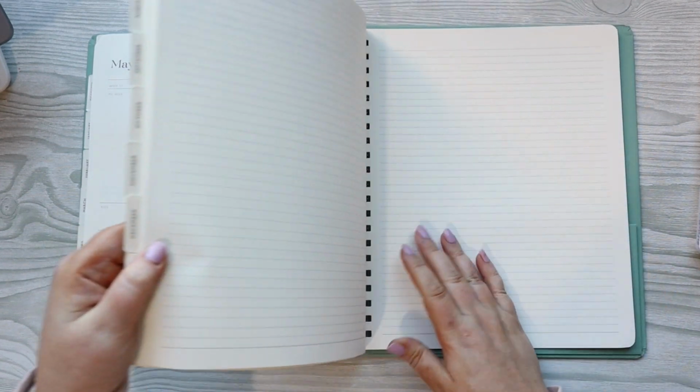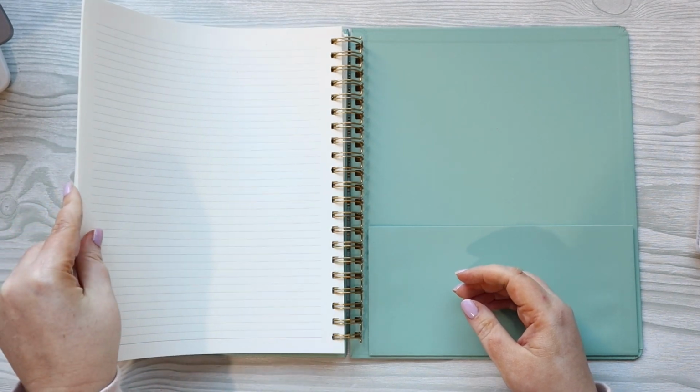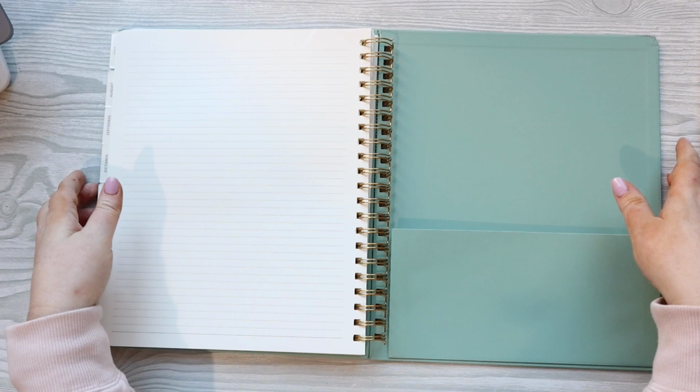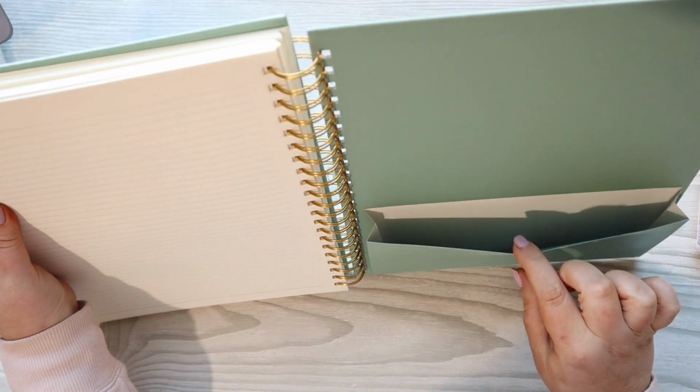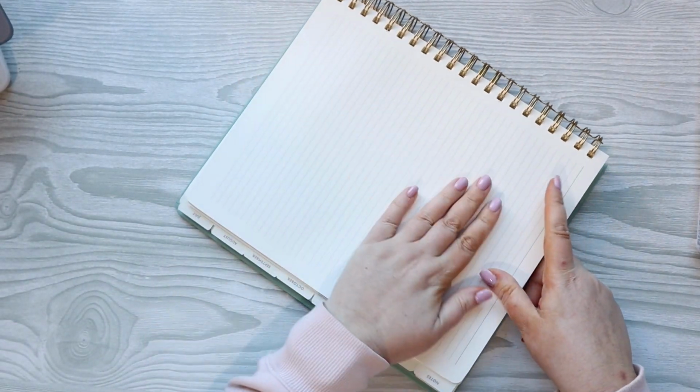In the back of this, you do have a notes section. These papers turn so easy and beautifully. And then you do have this accordion folder here, so you could fit a ton of stuff in this as well. So let's do a pen test on this paper because it is different, and so I just want to try it out.